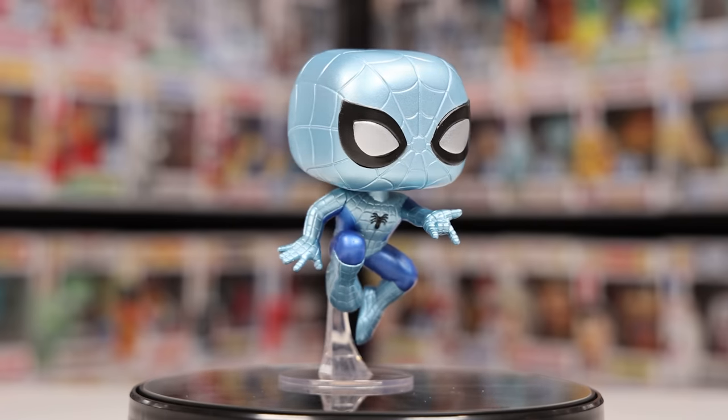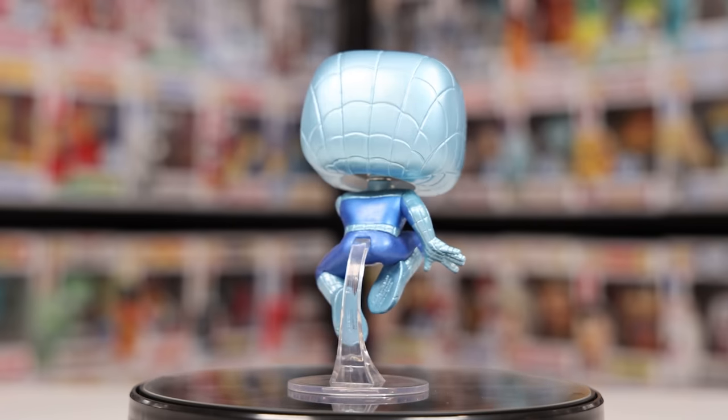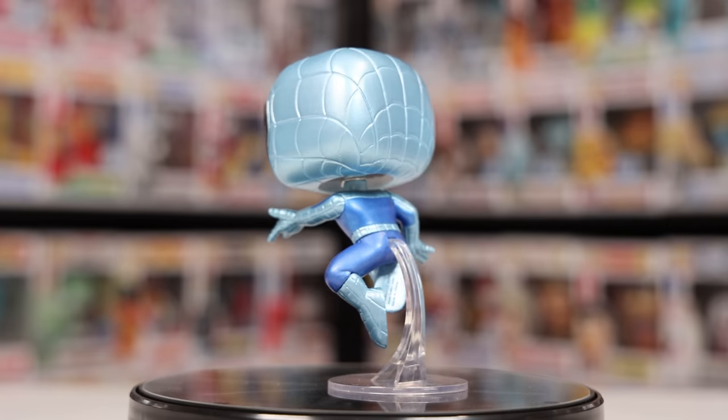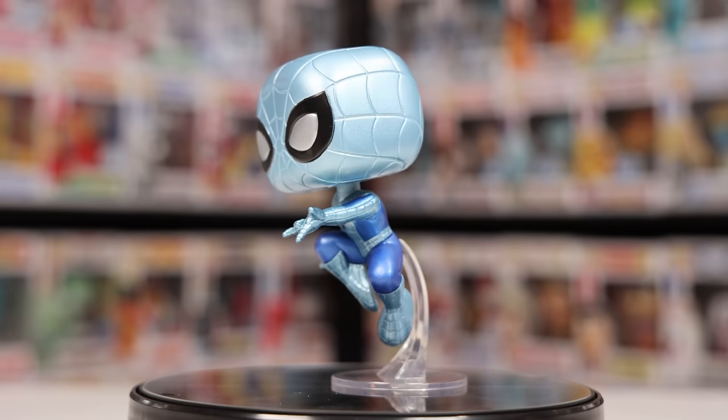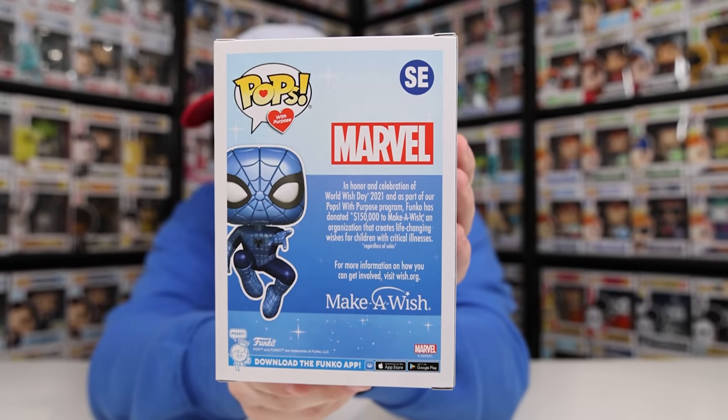But I digress. And taking a look in the back here, it says, in honor and celebration of World Wish Day 2021, as part of Pops with Purpose program, Funko has donated $150,000 to Make-A-Wish, an organization that creates life-changing wishes for children with critical illnesses, which I really enjoy, so I'm glad that I can help and pick these up. And if you guys want to check out the back of the box, here is all of the information as well as their website, and I'm hoping that I am able to get this entire set, and I want to do a complete hunt looking for them, so stay tuned.